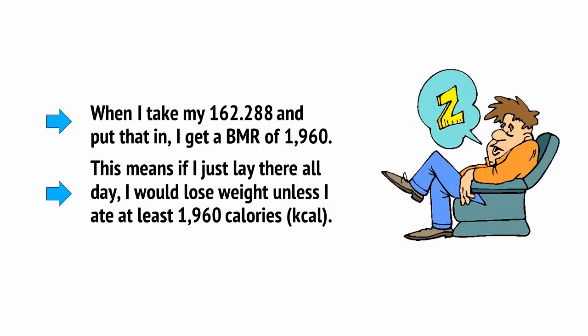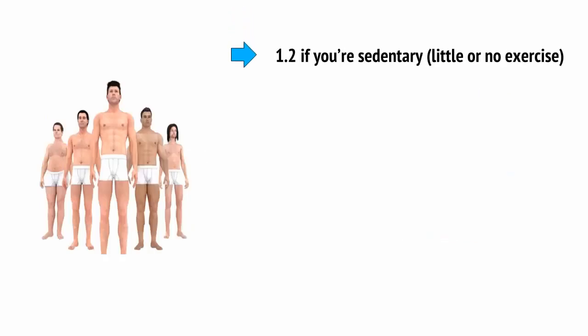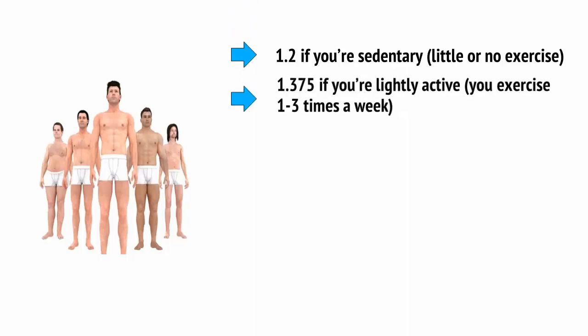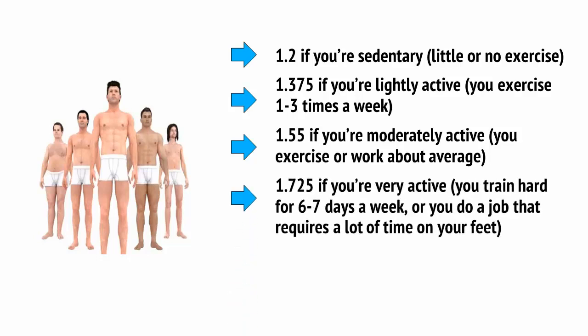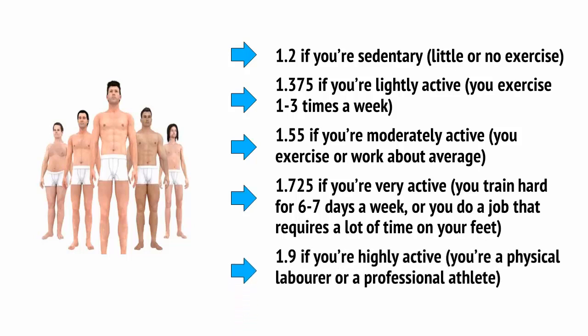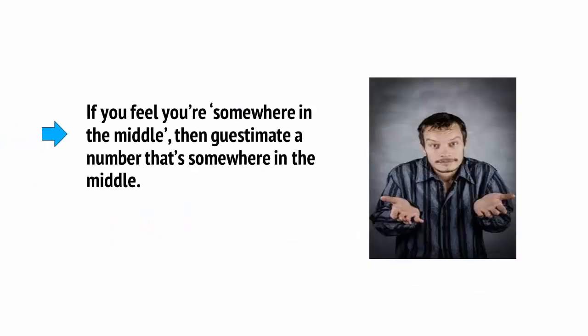And this is going to be something of a rough estimate, but this following list should help. 1.2 if you're sedentary, that means you get little or no exercise. 1.375 if you're slightly active, in other words, you exercise 1 to 3 times a week. 1.55 if you're moderately active, or you exercise or work out about average. 1.725 if you're very active, in other words, you train hard for 6 or 7 days a week, or you do a job that requires a lot of time on your feet. And 1.9 if you're highly active, you're a physical laborer or a professional athlete. If you feel you're somewhere in the middle, then guesstimate the number that's somewhere in the middle.